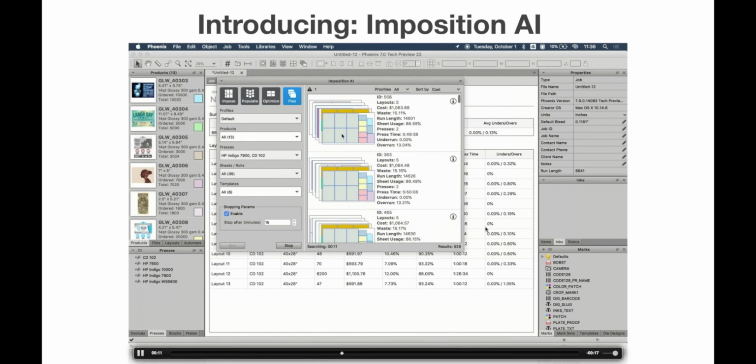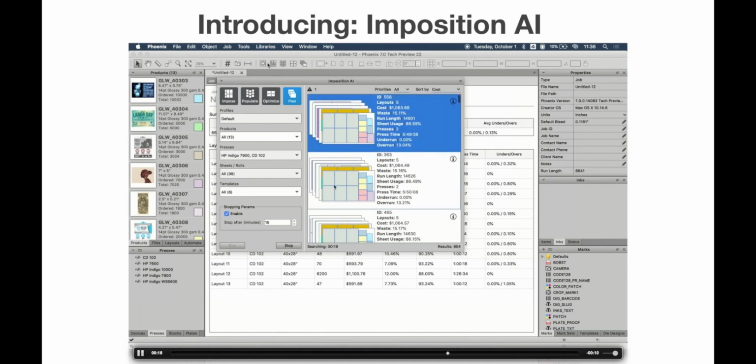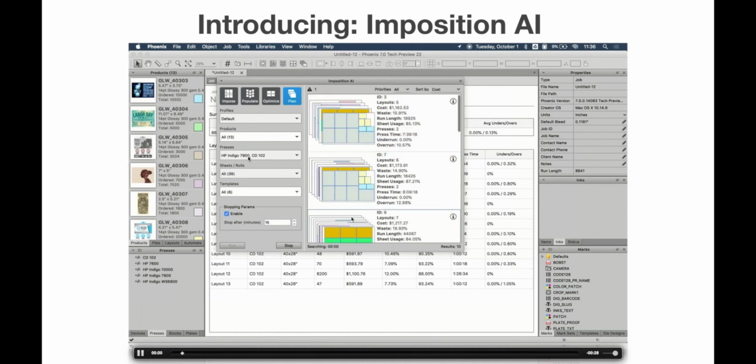So you can see down here in the bottom right corner the number of results, right? Inside of Phoenix, Phoenix is ingesting your orders, and in this case, I'm asking Phoenix to evaluate on my 7900 or my CD102 across my 39 different sheet sizes. Imposition AI is navigating this huge search space of different possibilities to come to the conclusion of the most cost-effective way of comboing and running your jobs.